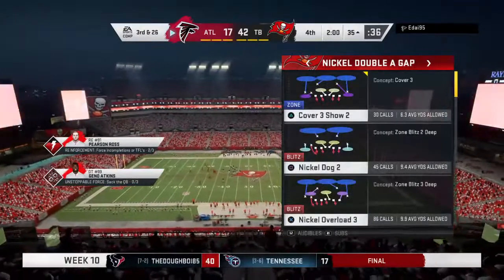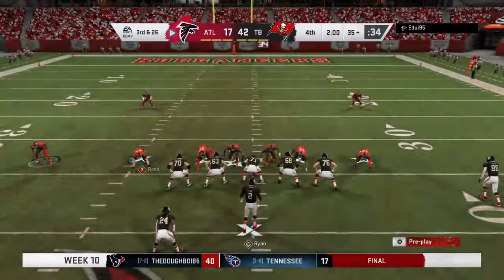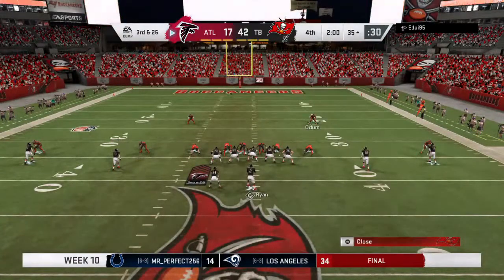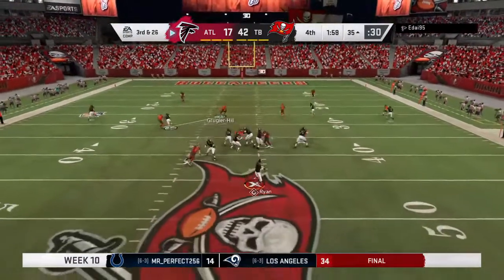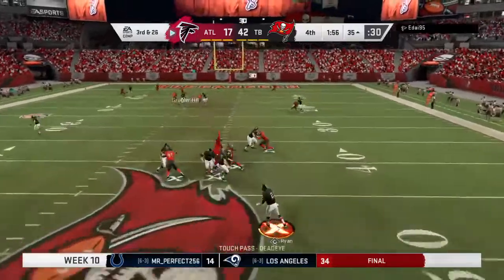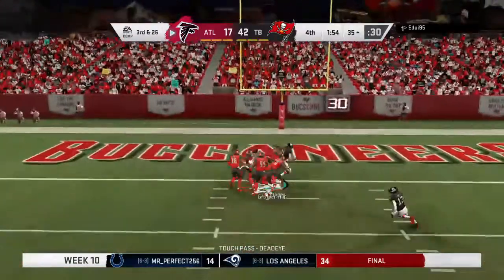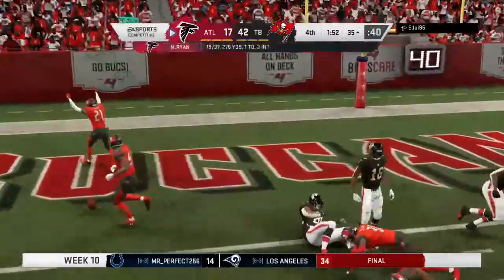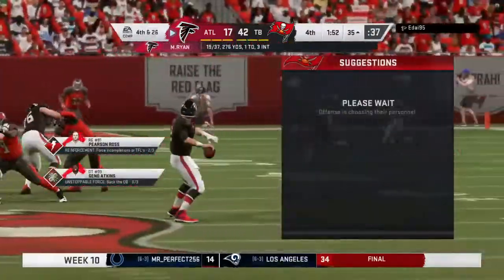Just 2 minutes remaining here in the 4th quarter of what has been a one-sided affair. So it's Falcon football as we welcome you back. 3rd and long, it's Ryan. Now a desperation throw deep downfield. And he bats it away, and it falls down incomplete.